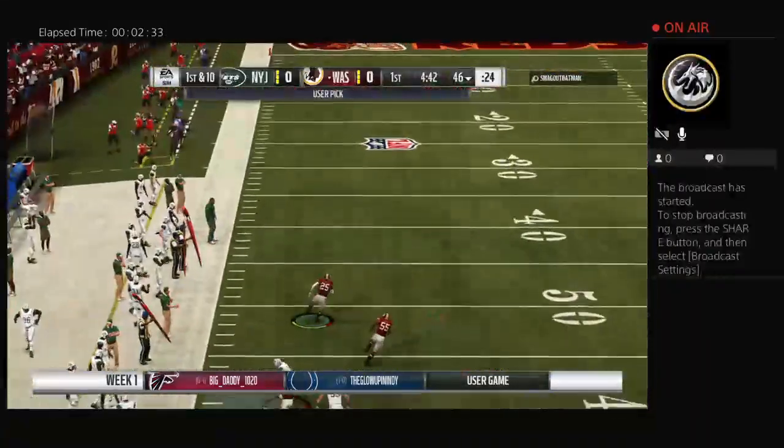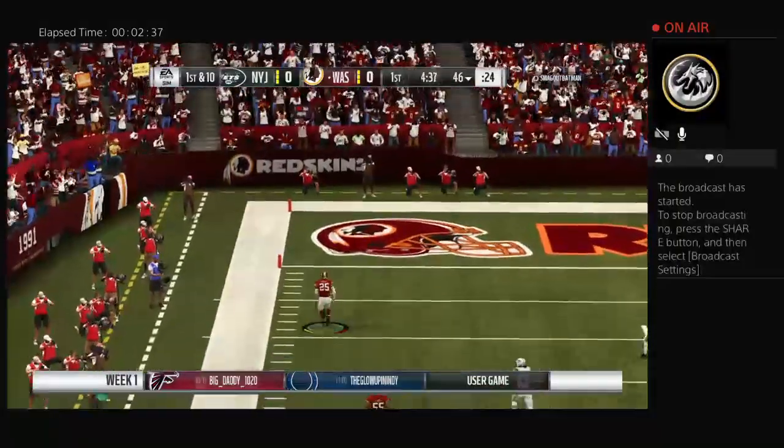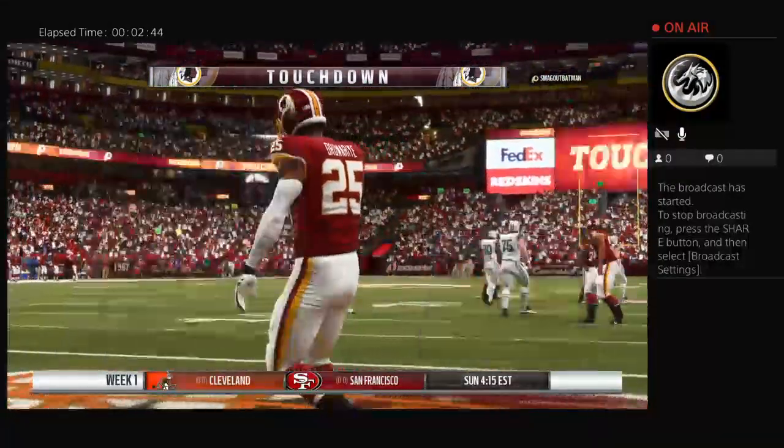And he fires one that's intercepted. Picked off at the 46. And he's free going down the left side. It's a foot race. And he will score. Touchdown, Washington.